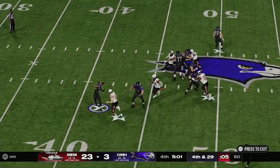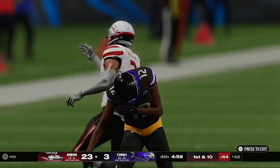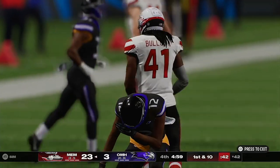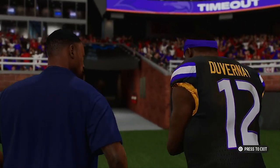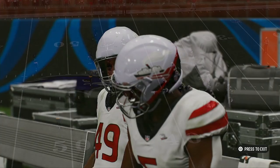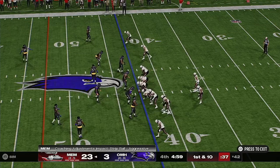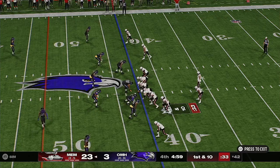Here we go. It's Jackson on 4th down. That's to his running back, complete. And he is going to be out of bounds a mile away from that yellow line, and that will become a turnover on downs. Good starting field position for them here as they come up 1st and 10 at their own 42.